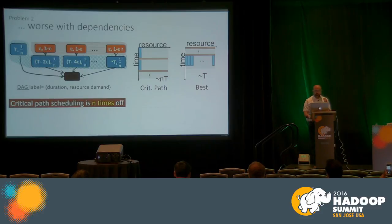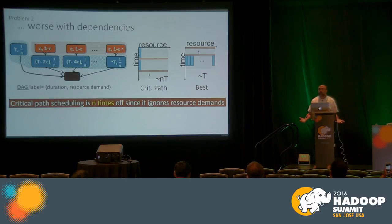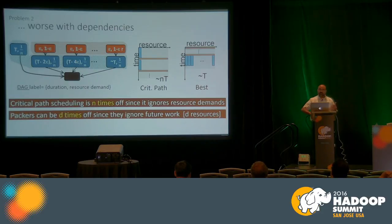The reason critical path is this bad is because it's ignoring resource demands. It's only looking at the duration and the length of the critical path, and it's not looking at packing. And for things with dependencies, if you just looked at a packer, it can't look at future packability. A greedy packer that only looks at current packability can also be d times worse if you have d resources.